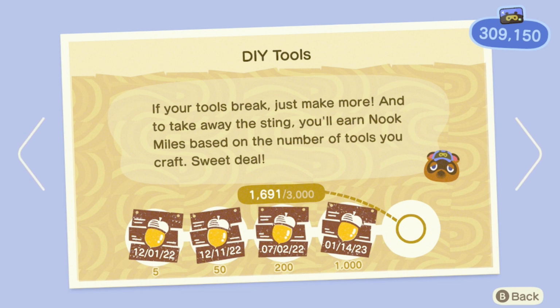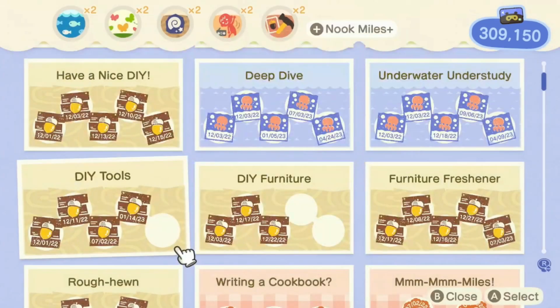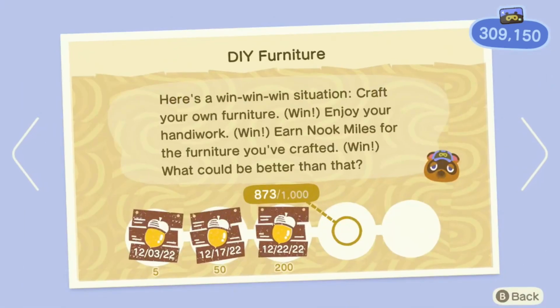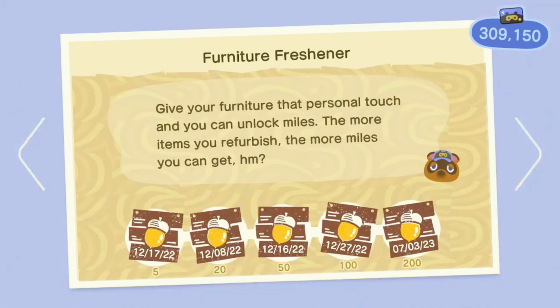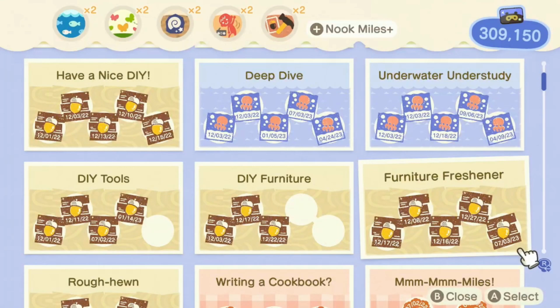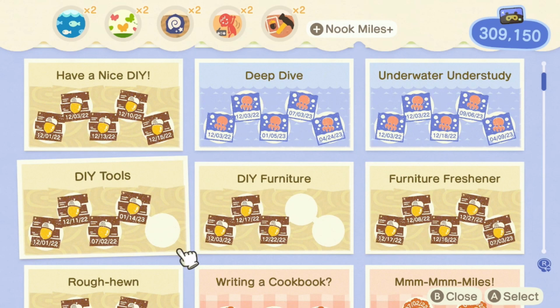That's a goal that you'll have to set. You'll have to figure out how many you want to do each day to get done in the number of days that you did. Same with the furniture. I did do the furniture refreshener, which is the customization. I finished all of those. But the furniture I did not get. And I've customized 200 pieces of furniture to get that one.